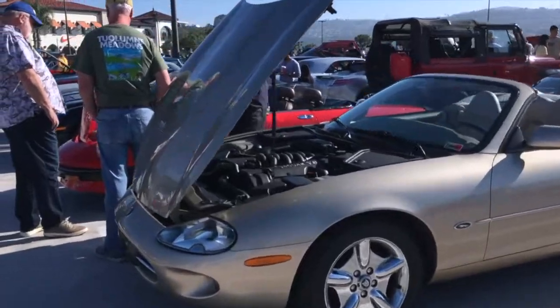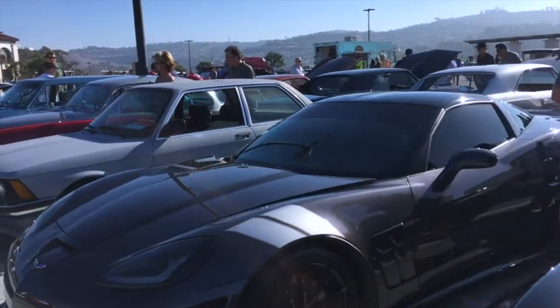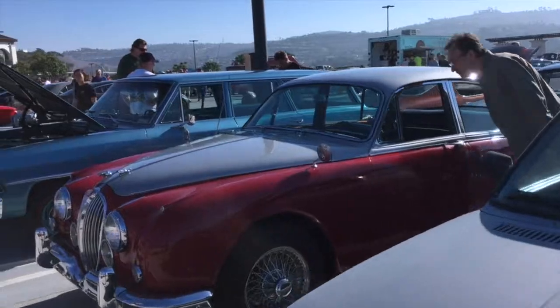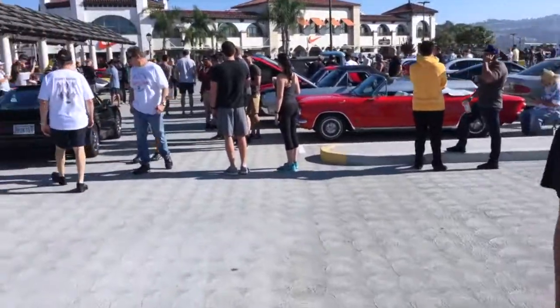Jaguar. Another beautiful little Alfa Romeo sitting here. A ZR1, previous model ZR1, we just saw the new one. Another C6, BMW 323, Jaguar. Great looking old Chevys. They're running a 327, I think.